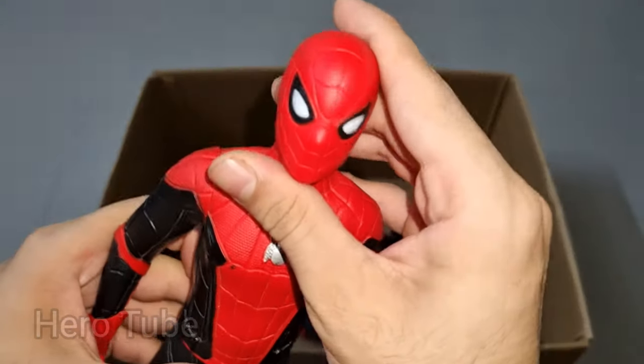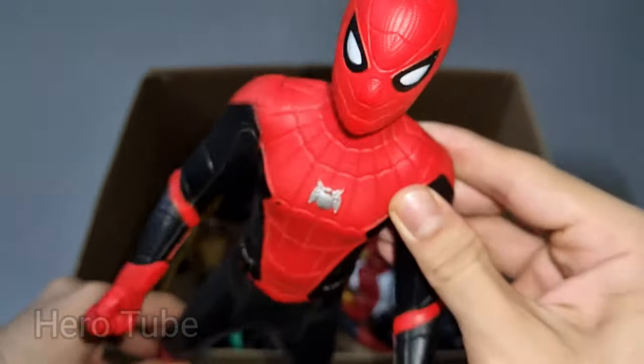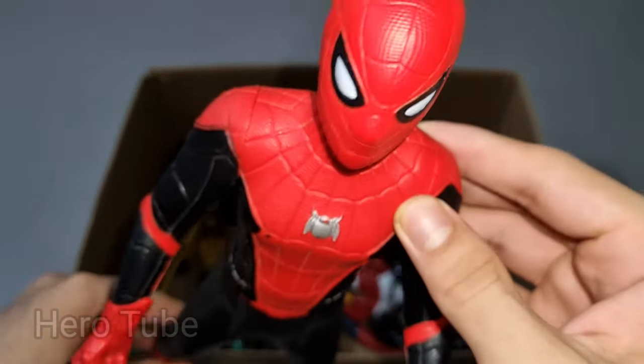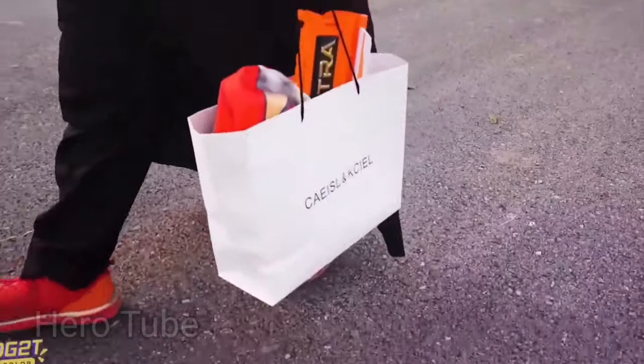Guys, wow, guys, you guys are so cool. The web shooter and web singing superhero guys, wow, this is super cool. The wall climber and web shooter. This is Spider-Man Far From Home.